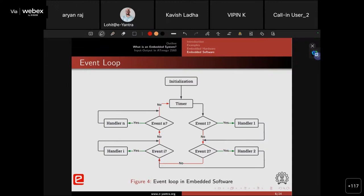So basically these things are nothing but an event, and the controller will do its own design-specific task, and whenever such an event is triggered, the controller will accept that particular request of handling that event, and then it will perform certain actions for that event, and then just come out of that particular loop. So basically this is how this complete event loop looks.